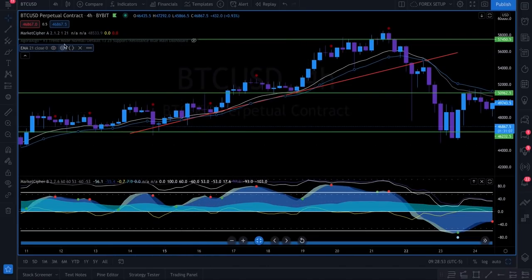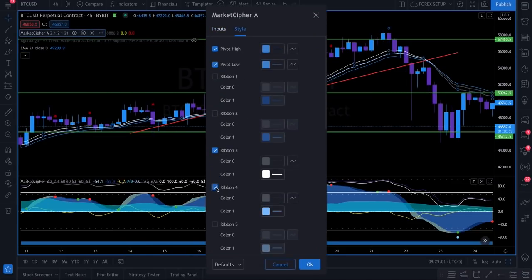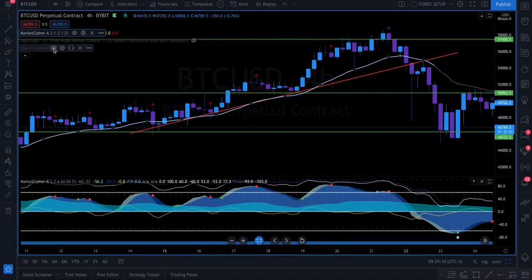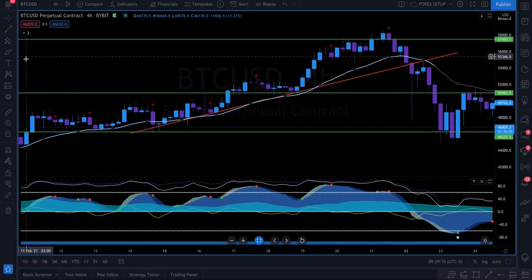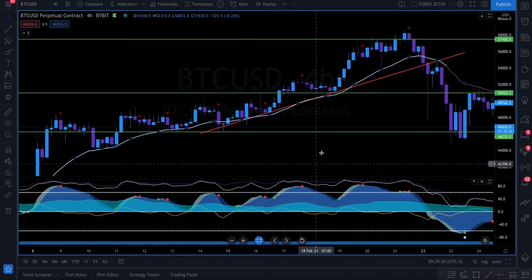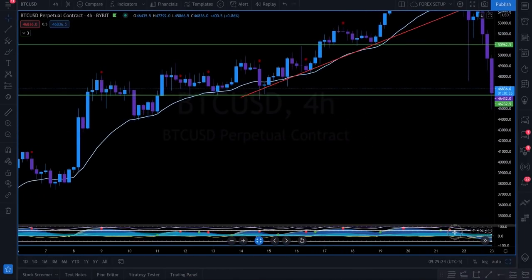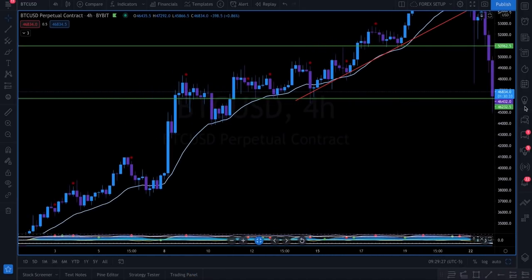Okay, ribbon 3 is definitely not the 21 EMA. Let me take a look here and see which one is, because I lined one up perfectly with the EMA. Is it ribbon 4? Is it ribbon 5? It looks like ribbon 5, guys. Ribbon 5 is the 21 EMA. So if you're using Market Cipher, you can just put on ribbon 5 only. I want to show you guys something. Let's make Market Cipher B smaller here. Ribbon 5 is a 21 EMA.